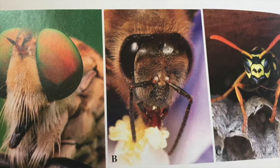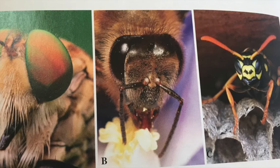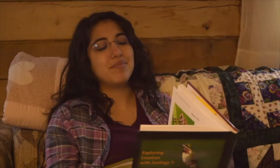They also have no gap between their eyes. Based on these facts, can you identify each creature below as a robber fly, a bee, or a wasp? I know you guys can figure it out because you're smart.